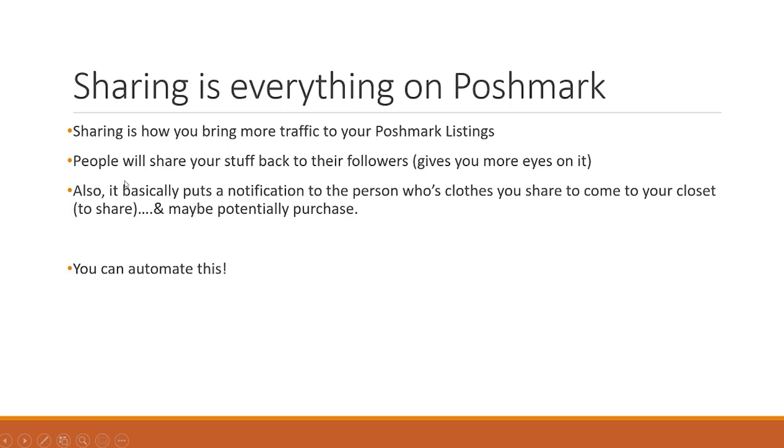Also, it puts a notification to that person specifically who's about to share your stuff back that they can potentially come to your closet to share. That's why I put it right here in parentheses, to share. That's their intention. But then maybe something catches their eye and they purchase.